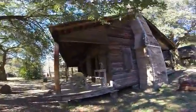So this one's a big old cabin. It has some pretty wide boards. This has like a breezeway in between. They said they do the outside chores in a nice shaded area. They call this the dog trot house.